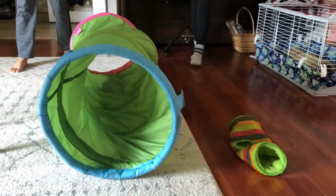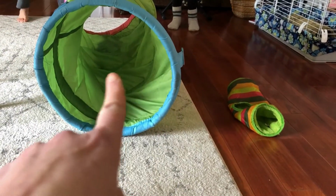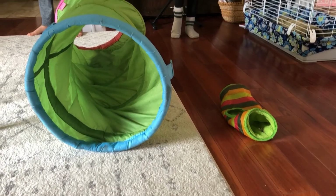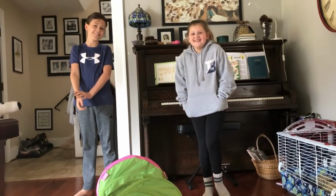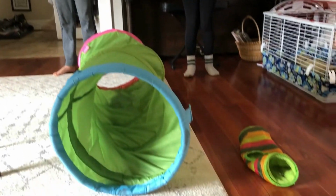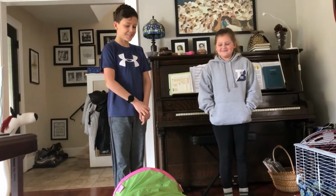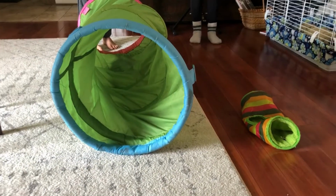Hi Foundations friends, today we're going to talk about wide and narrow. So what I've got here, I'm going to flip the camera around, is I have 2 tunnels. One of them is wide and one of them is narrow. And I'm wondering if you can tell me which tunnel you think my kids can fit through. Adam, which tunnel do you think you can fit through? This one. Which one is that? The wide tunnel. The wide tunnel. All right, let's see it.